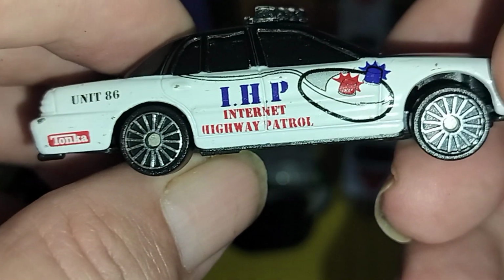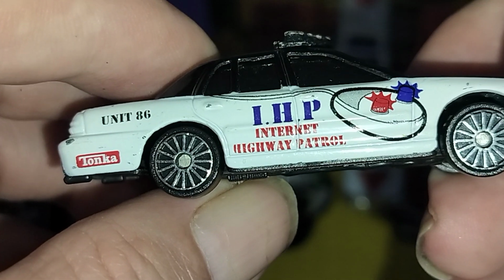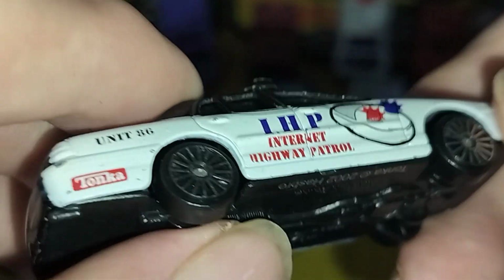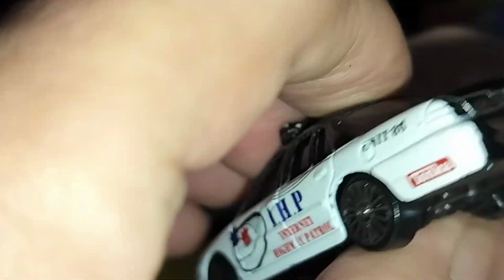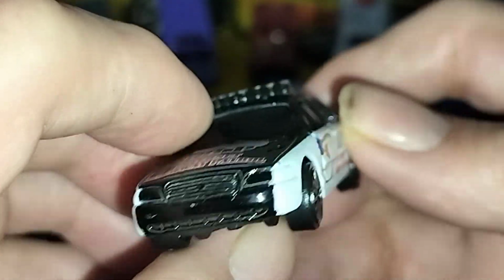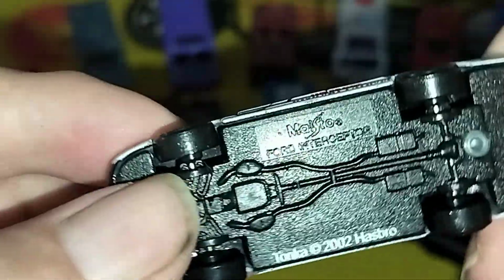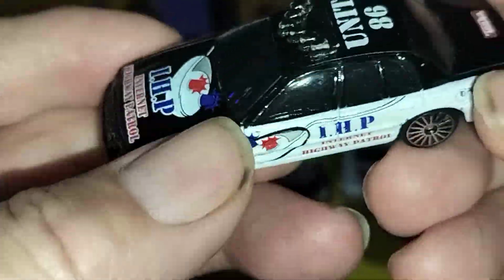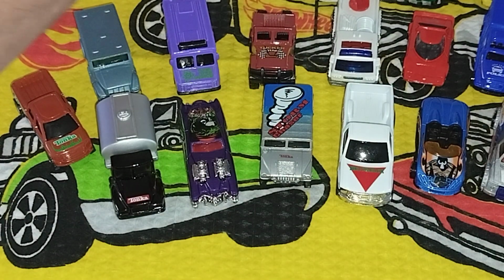Here's one. Internet Highway Patrol, IHP, another Tonka. Unit 86. Actually, some chrome on the rear end. A little bit of chrome on the front. That looks pretty cool. The Ford Interceptor 2002. Nice. We'll do one more.